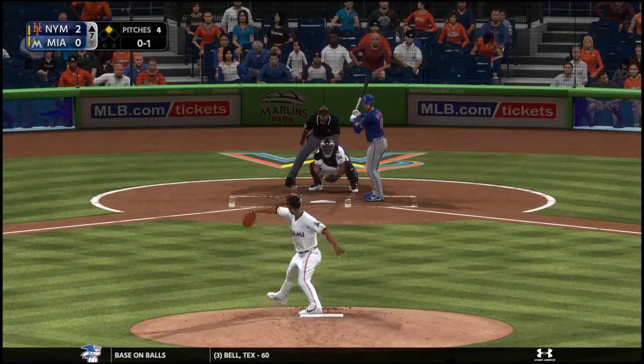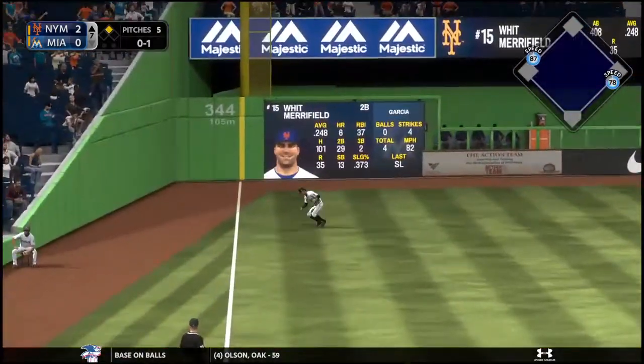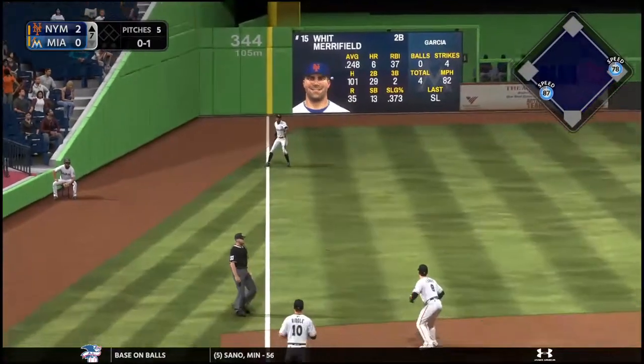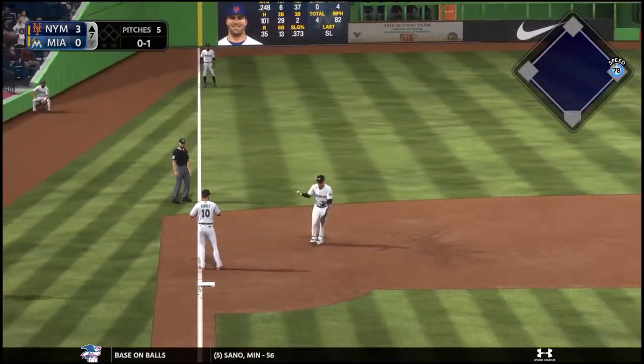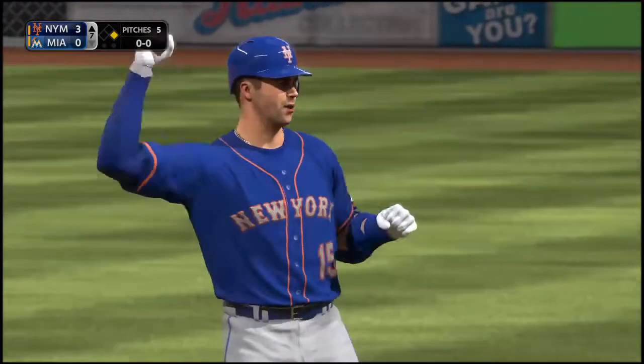Comes set with the 0-1. Swing and a liner. A leap, but he can't bring it down. Base hit. Rosario is on his way home. He comes across to score as it's now a 3-0 ball game.